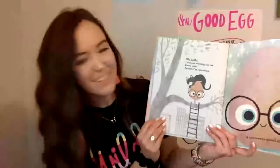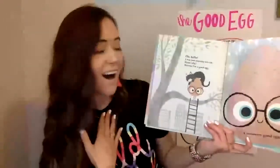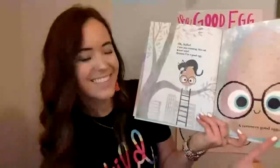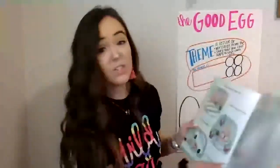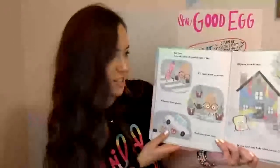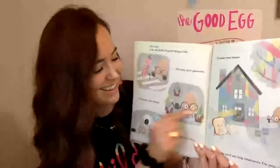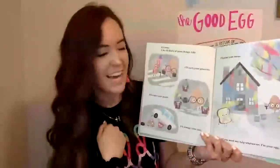Oh, hello. I was just rescuing this cat. Know why? Because I'm a good egg. A very good egg. He looks happy. It's true. I do all kinds of good things. Like, I'll carry your groceries, I'll water your plants, I'll change your tires, I'll paint your house. Look at this house. If you need any help whatsoever, I'm your egg.